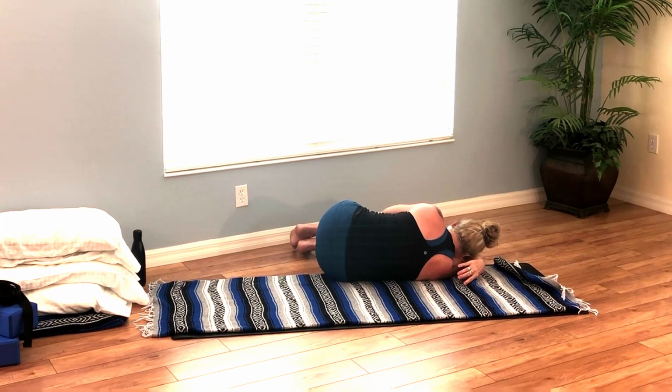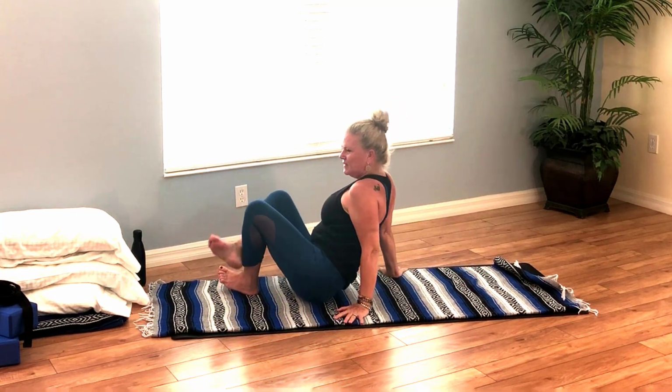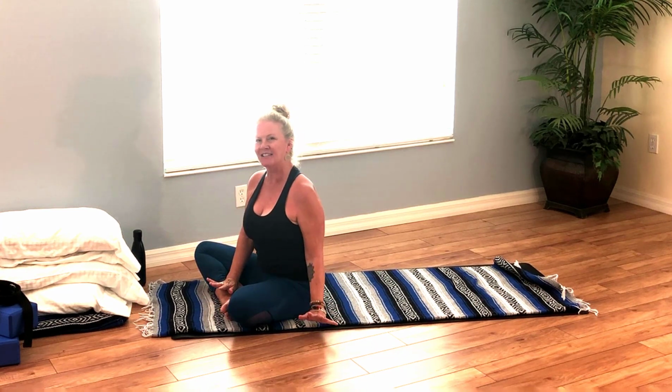Softening here on the right side for a moment, and then use some arm strength to press yourself up to seated. So we're going to come to Shavasana with the support of the legs and the neck to help you really feel comfortable and relaxed.